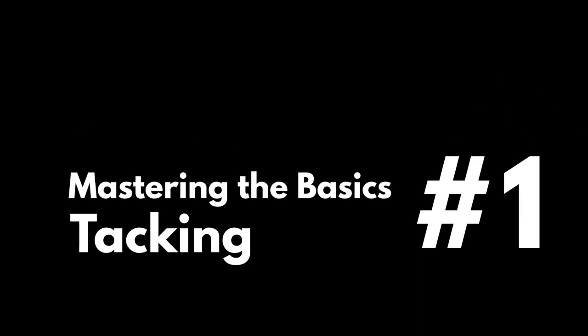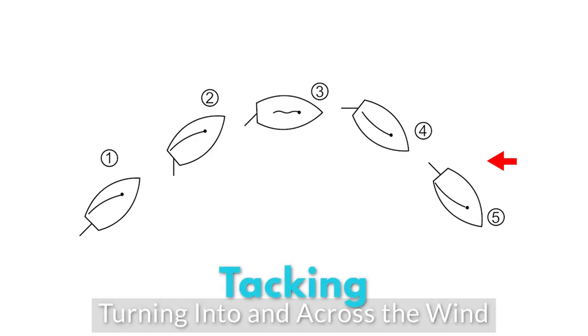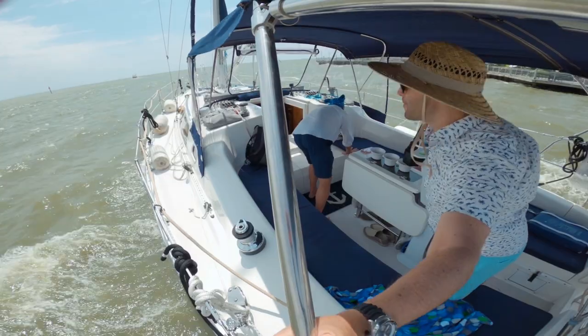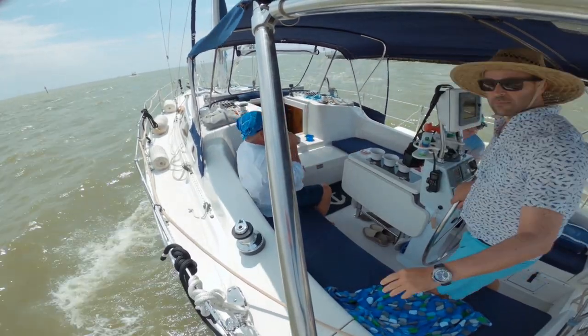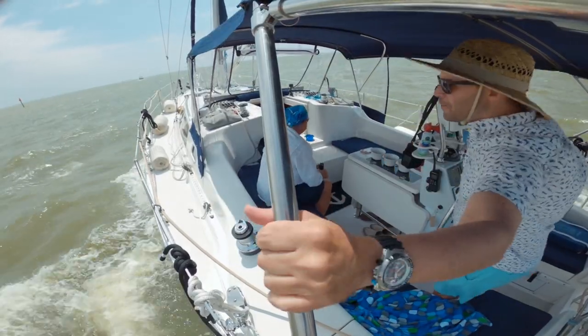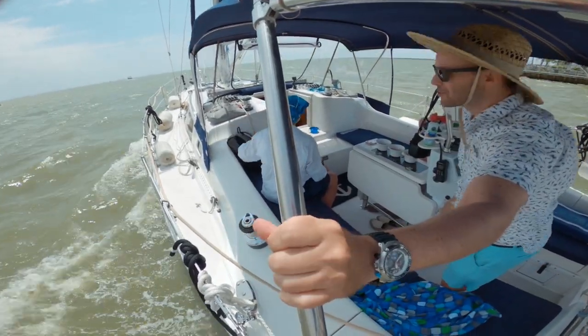Time to learn how to tack, at least mastering it. Very simple, it's turning into and crossing the wind. All right, we got a really windy day, about 25 knots. So we're gonna practice some high wind maneuvers.